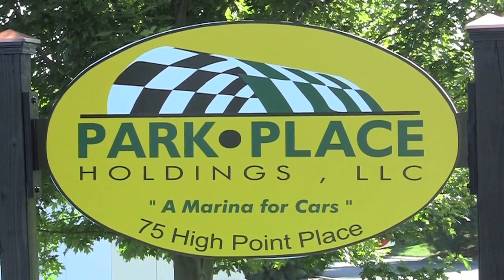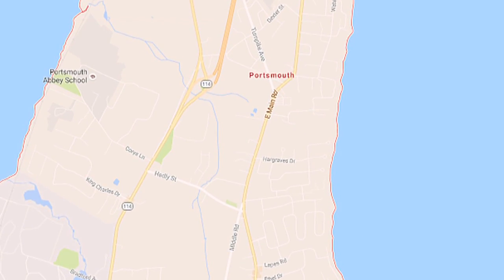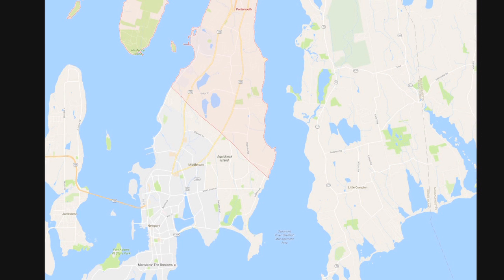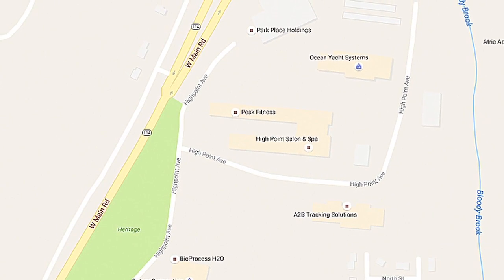So Park Place is located in Portsmouth, Rhode Island, which is also on an island called Aquidneck Island. There are 3 towns on the island: Portsmouth to the north, Newport, obviously the most famous, to the south, and guess what? The town in the middle is called Middletown. We're about 8 miles north of the center of Newport, located in the Portsmouth Business Park.